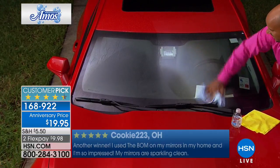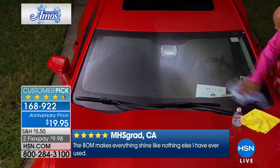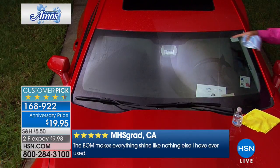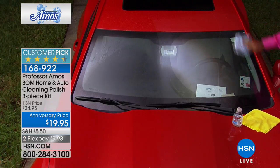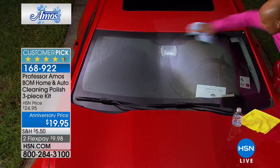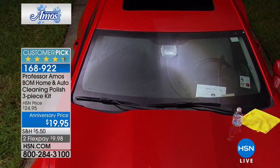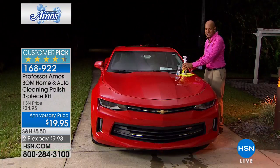Now, it'll do the same thing to the glass that it does to the finish of your car. It leaves that protection, and it keeps it from fogging up and smearing. You see how it just dissipates there? Look at that beautiful shine. Can you see the difference? Oh, yeah, look at that. No problem at all. And so when it rains on that, it's going to bead right off of it. That's the protection. That's right. Bead right off the hood, right off the windows. You got the protection that you need for a long time.